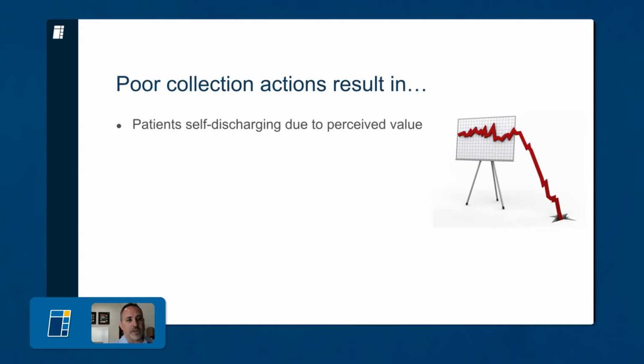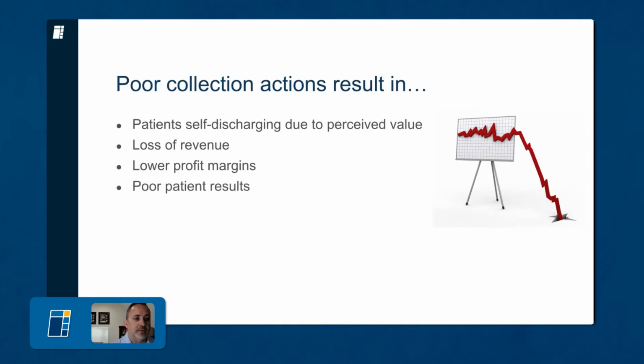So when we have poor collection actions, this can result in patients self-discharging themselves due to a perceived value in your services not being as high as you think it is. There can definitely be a loss of revenue from that. We can experience lower profit margins. This can lead to poor patient results too, because patients may self-limit their care or they may stop altogether. That's going to definitely impact things out there for you.